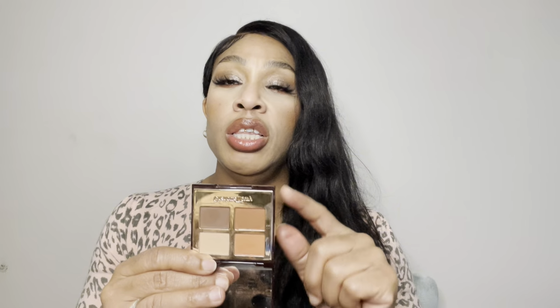But yeah, this is another one in my top five too, Charlotte. Desert, hold on. I should know the name of this because this is my favorite one. Desert Haze. This is an all matte palette, y'all. You can just put this in your purse and you can be good. Like, you don't really need anything else.